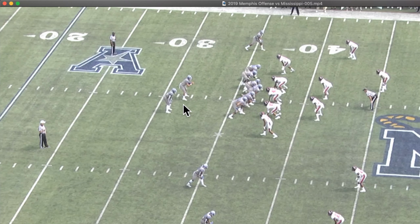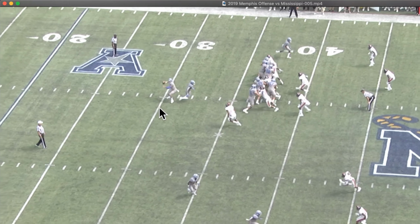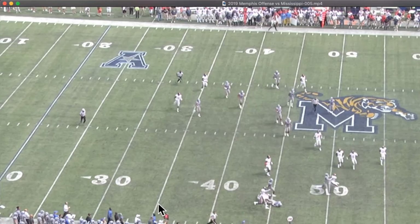And you'll notice, this doesn't look like a run call, but this is a run play. He doesn't even wave at the back in terms of play action, because this is automatically coming out here based on pre-snap. And then you get it to an athlete in space. Come close to a first down.